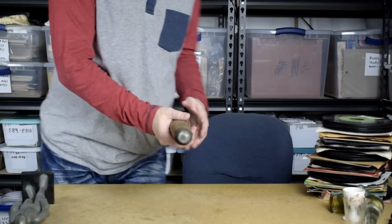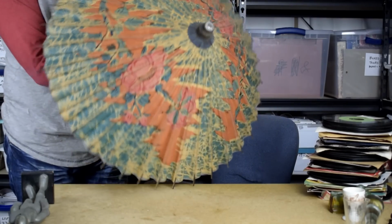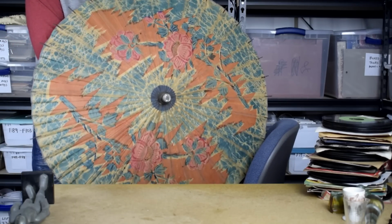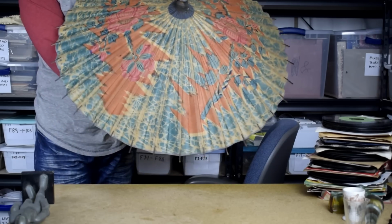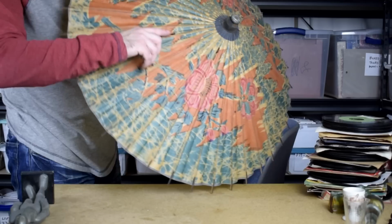I will show you this. This is another item here. I'll have to stand up to do it. This is a vintage 1940s or 50s rice paper and bamboo Japanese parasol. It's an original. It's got 2 spots on it. I don't know how well they'll show off on there, but there's 2 minor holes in it.